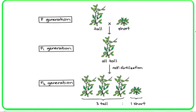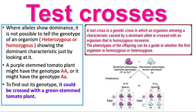Okay, so here's another example. You have homozygous for tall, homozygous for short, giving all heterozygous offspring in that F1 generation. And then a cross between those heterozygous offspring will yield, very predictably, the probability of having 3 tall and 1 short. Let's look at that a little bit more.